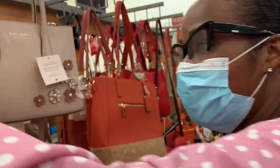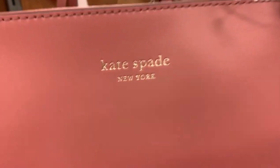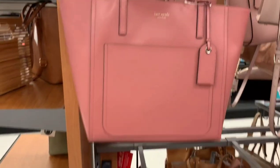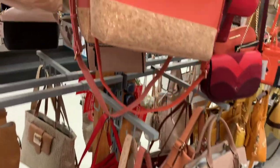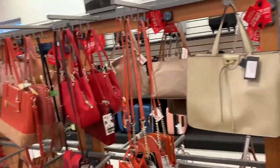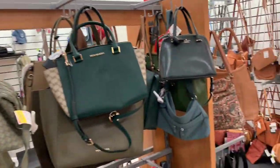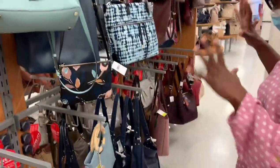They got some pink purses. Now these are a little pricey, but for the price, it's not bad. It's $99. But it's a name brand purse, but I'm sure I can find something else. That's a reasonable price. This one is $14.99. I like how they have them all color coded. So if you're looking for a red or orange purse or a pink purse or a green purse, they got them all coordinated. So if you're trying to have a nice little outfit to go in, you don't have to sort through stuff. So I like that.